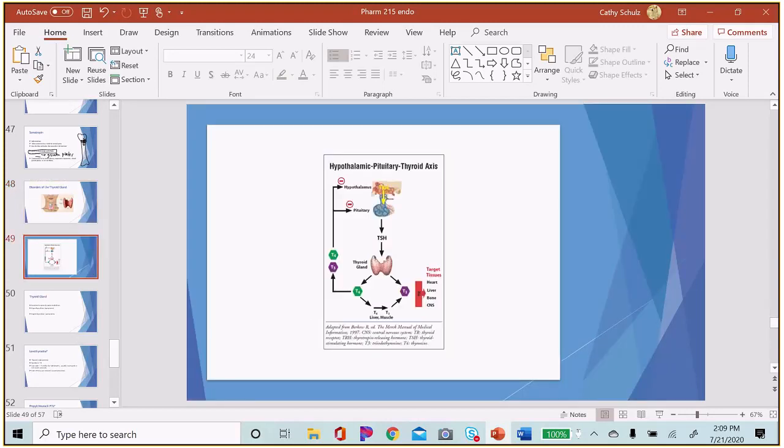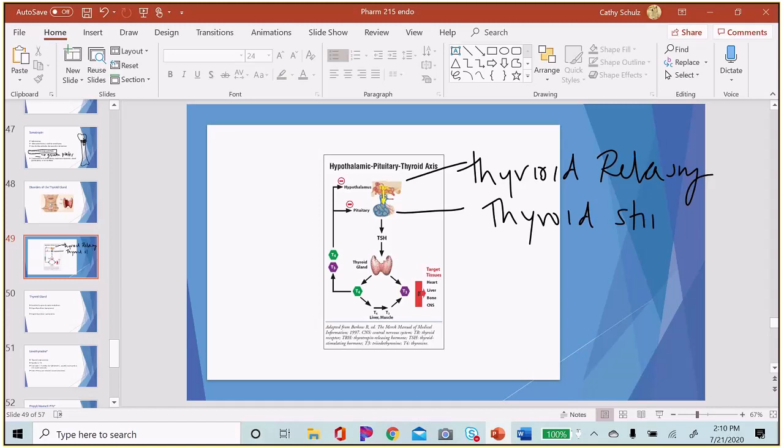It is another hypothalamus pituitary axis endocrine function. So the hypothalamus produces thyroid releasing hormone, which stimulates the pituitary gland to release thyroid stimulating hormone. And thyroid stimulating hormone tells the thyroid gland to make thyroid hormone, which is T3 or T4, and that targets the heart, liver, bones, and the brain and helps with metabolism.